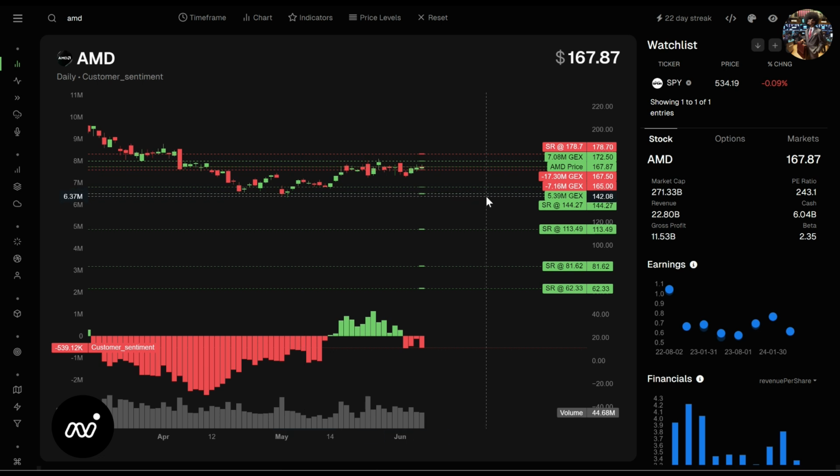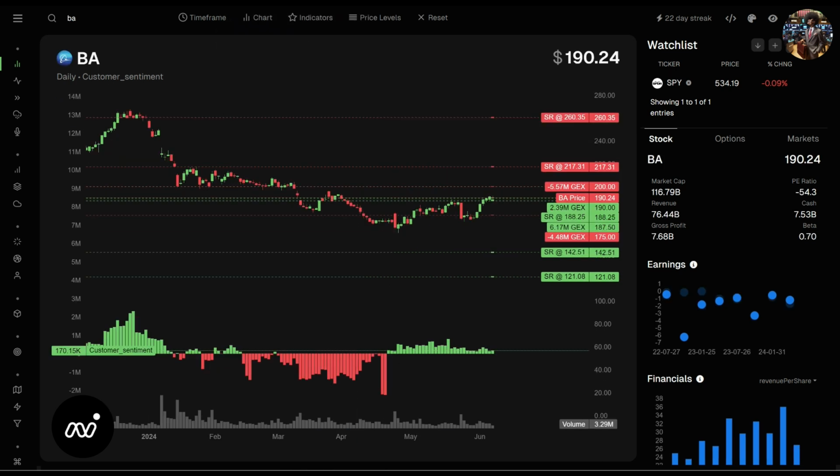Very simple looks, right? Once again, AMD 172.50. If it can't stay above, a nice short down to maybe 160. This thing moves so quickly. So I really like how quickly it moves up and down throughout its days. And then we have BA. BA, if it holds 187.50, a nice long potentially to 200. Okay, 190 would be a good spot at that point to go ahead and trim if it dips and we go long. If it does hold 190, it could also just go straight up, but I really want to long a dip first.